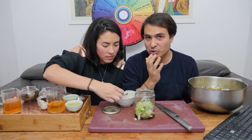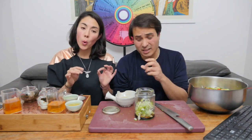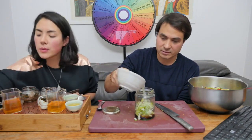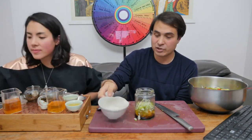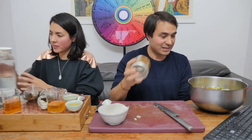For those of you who have tried this Gyokuro method of brewing, cold brewing for a long period of time, it makes such a savory, brothy taste. It's incredible. That's delicious. So we're pouring this savory Gyokuro into the salad dressing. Now we're going to give it a shake, and hopefully not get dressing absolutely everywhere.